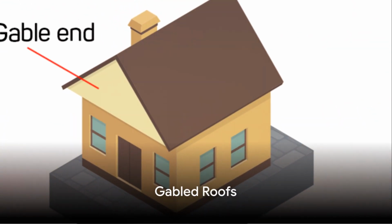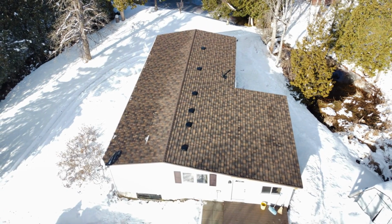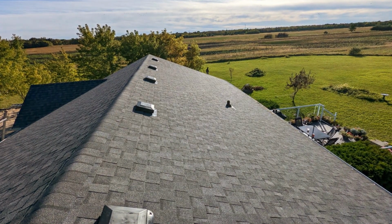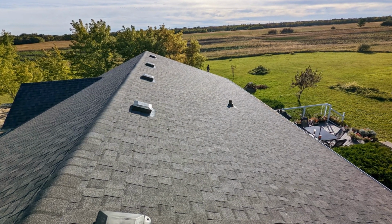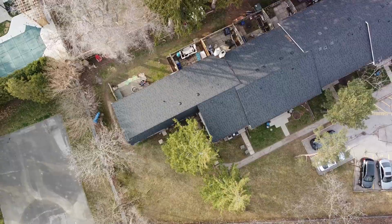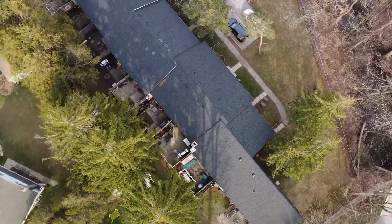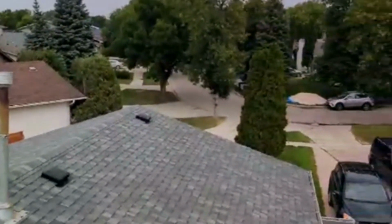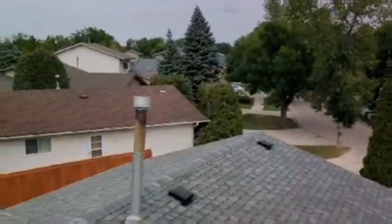First up, we have the gabled roof, the classic triangular design that's as American as apple pie. Gabled roofs are not just aesthetically pleasing, they're also pretty handy when it comes to promoting energy efficiency. Their steep slope allows for excellent water runoff and snow removal. But they also offer the opportunity for good ventilation and more attic space. This can be beneficial for insulation, which ultimately can lead to lower heating and cooling costs.